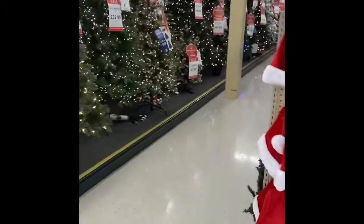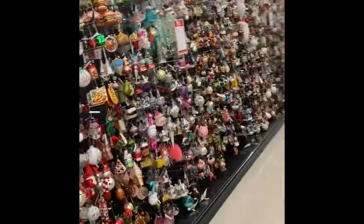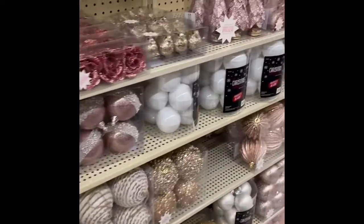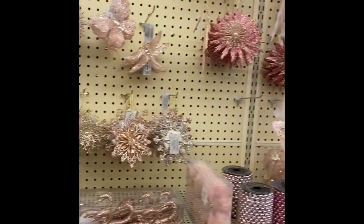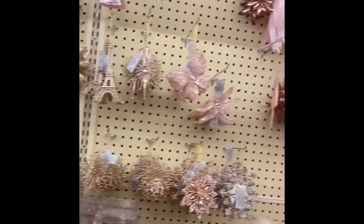I got the Christmas stuff off already. It's a little too early for Christmas. Well, no, it's not. It's October. A pink tree. A pink tree will be everything. Look at all the stuff for a pink tree. So pretty. So pretty. OMG. A pink tree will be so cute.